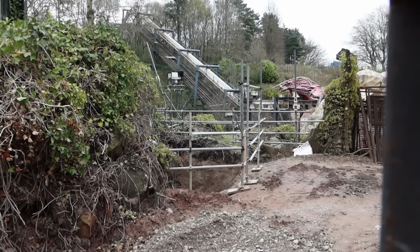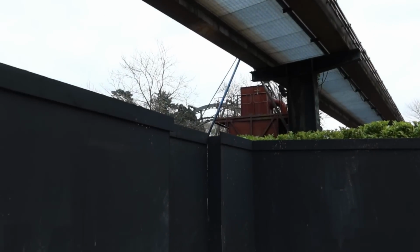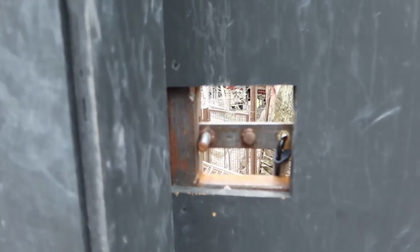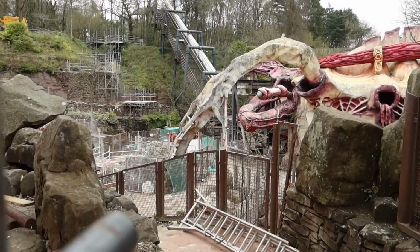But yeah, really fascinating seeing all the foundation work that's currently going on for Nemesis. We know they've actually been doing a lot of pressure washing as well on the other side of this fence, which is a positive for the ride, looking really fresh when it does return, and with that new colour scheme as well. It's a great angle, probably the best so far.